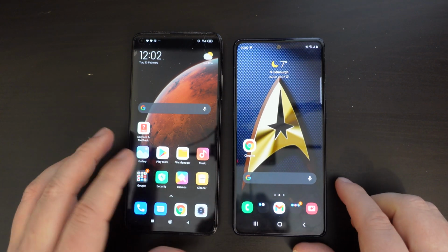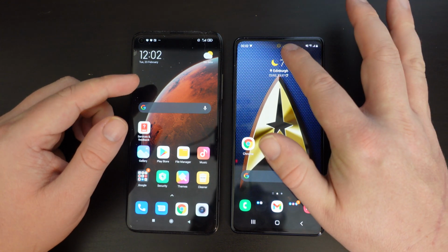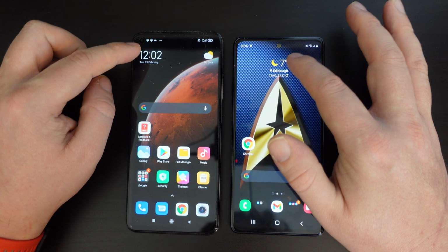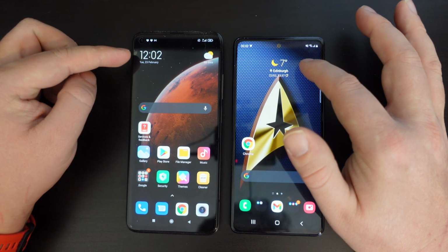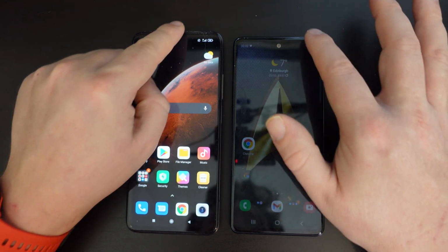In usability terms, there's not much of a difference. Each to their own, whichever you prefer. Some people prefer the punch hole in the middle, some people prefer it on the left. The key takeaway is that there isn't a full notch here. That space at the top of the screen can still be used for notifications.